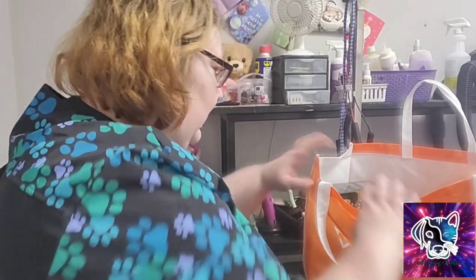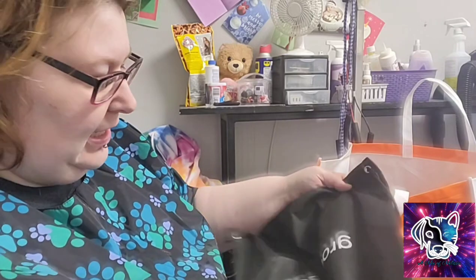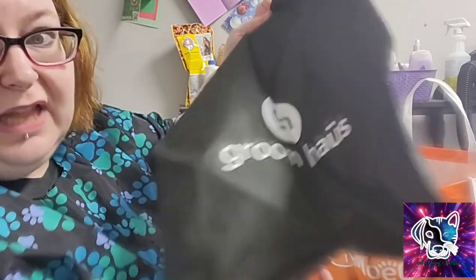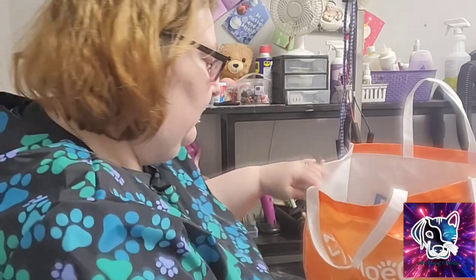It's like a billion out of a 10. It's how great it is. This was another free bag that I got third day. Groomer Halls was trying to get rid of a lot of their stuff, so I got a nice little tote from them.